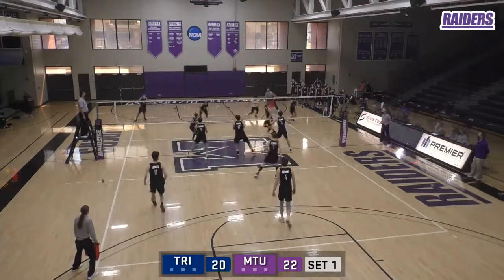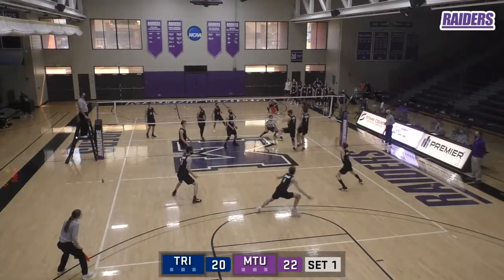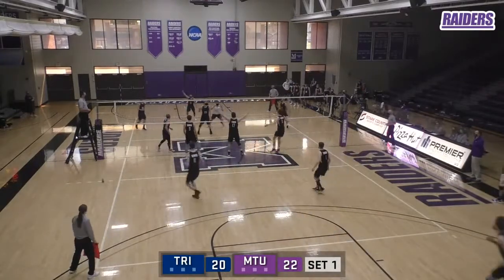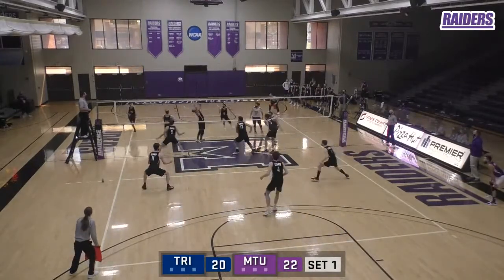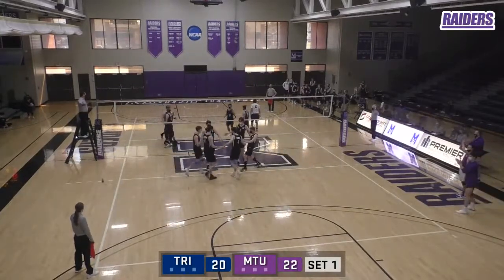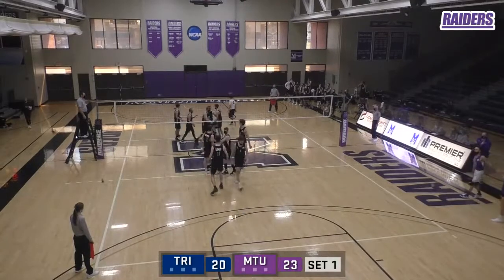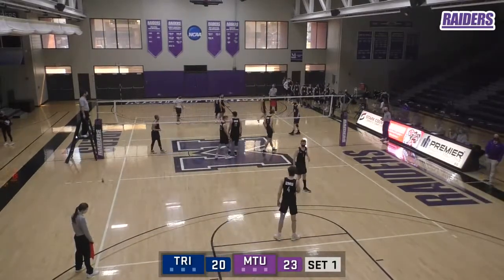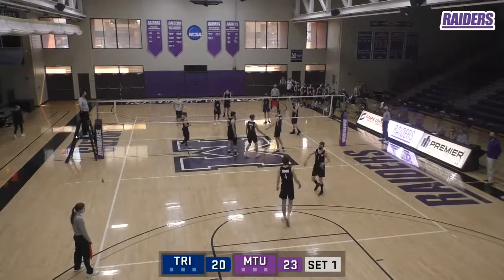Ents with another float serve into the back right corner. A swing, kept alive by Jeremy. And Layton's going to free hit it over after the second touch by Sybil. Bourne with a hit. Doesn't clear the tape, though, and doesn't hit the block. And that's going to be 4 hits on Trine. Raiders go up 23-20 and still at the line serving for Mount Union.